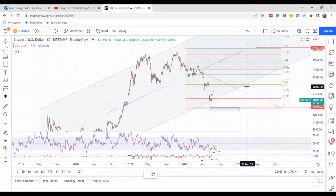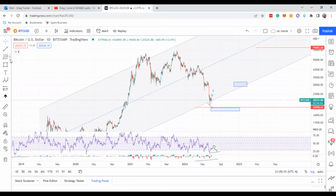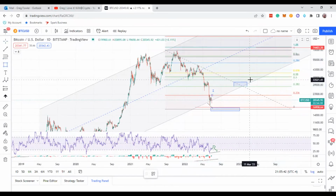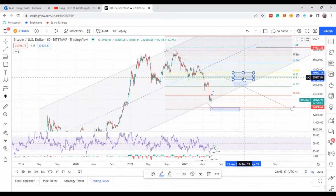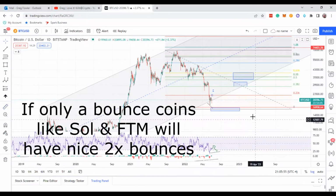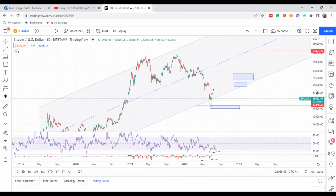0.382 at a minimum. It wouldn't be much, but it could be a significant bounce on that leg. And then another target is this whole sequence. It could actually do this whole sequence and you could have a bounce to these areas, up to 35, 36,000, possibly for over a 2x right there. That's the area. That's what I'm going to be looking for at a minimum. I still have in the back of my mind that I think the correction could be finished right there. That's what I think could happen.